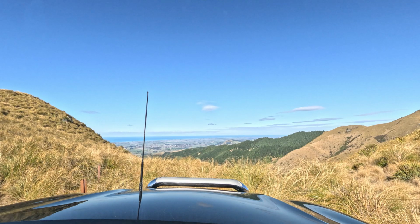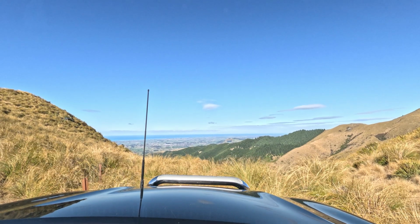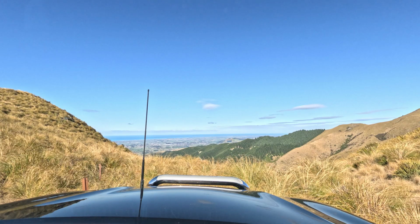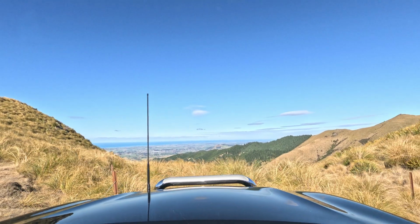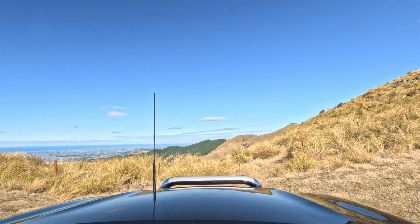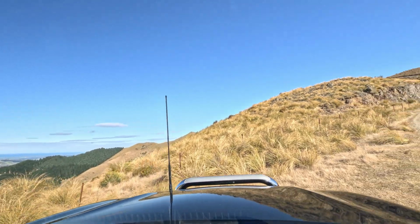It's a view over the Waimate forest to Waimate. I can see Waimate, Studholme in the distance, in the sea. A lot of hunting done up here for the wallabies.